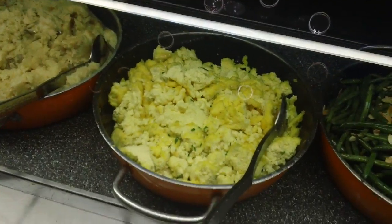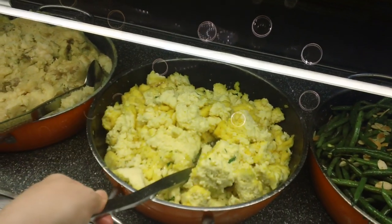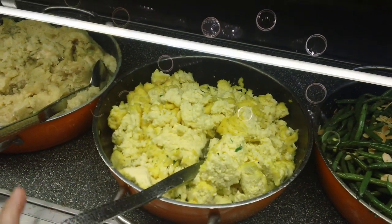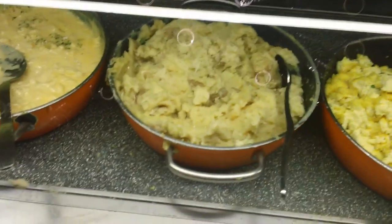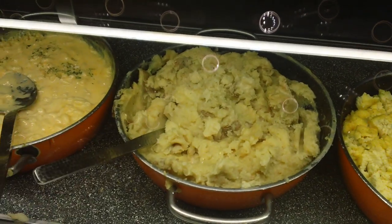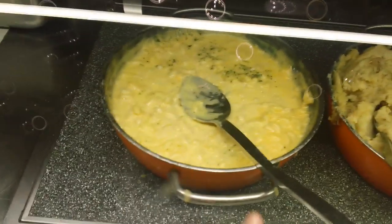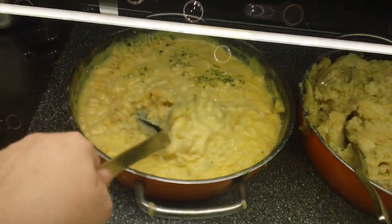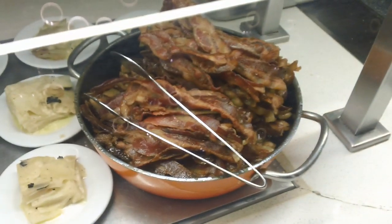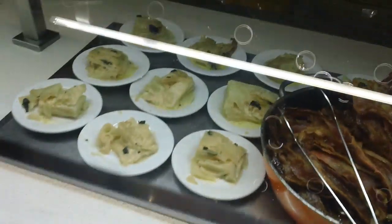Let me see. This is scrambled eggs. Scrambled eggs, okay? Now this is, on the other hand, mashed potatoes. It's all very good, by the way. This is mac and cheese, a bit too creamy this time. When I had it, it was just perfect. They just added some cream. This is unbelievable. Oh, bacon, by the way, bacon, just in case you miss it. As I say, it's brunch, so you have a bit of breakfast and some lunch options.